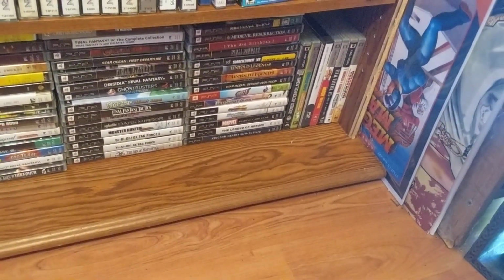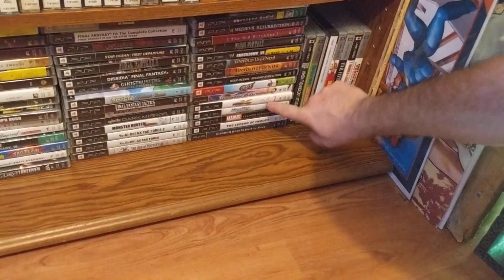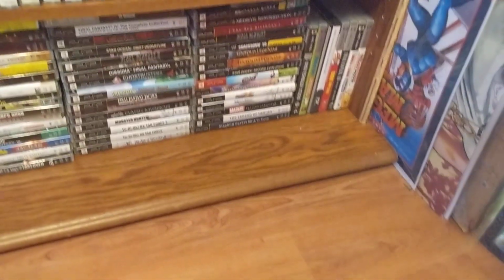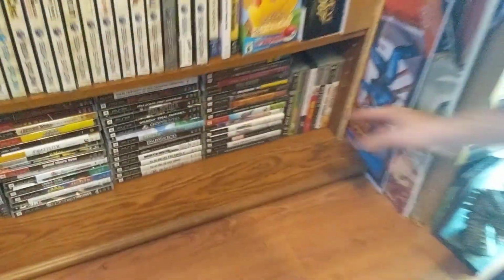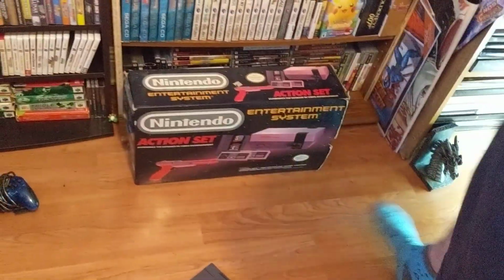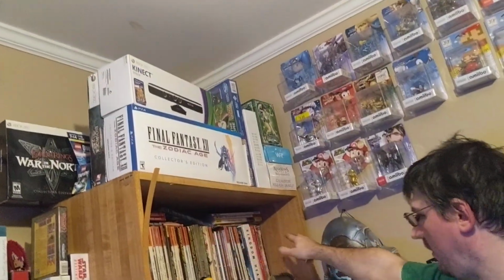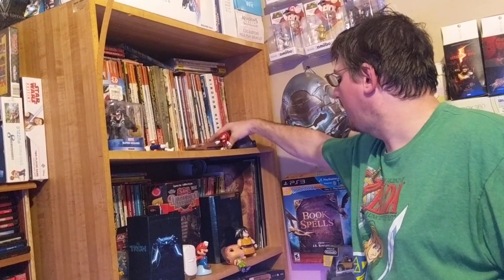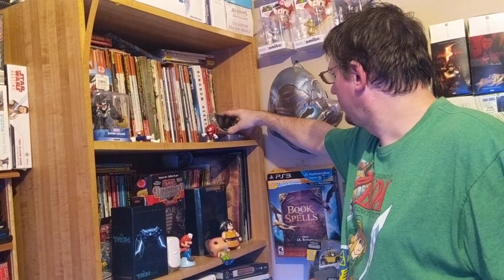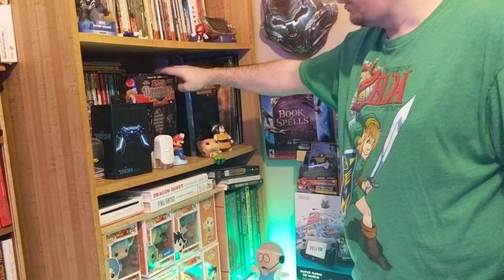SmackDown vs. Raw 2010. Untold Legends, which is one of my first games I bought on the PSP. Both Mega Man X and the Legacy right there. Legend of Heroes, the Kingdom Hearts Birth by Sleep. Just a couple UMDs. These are all my Nintendo Powers back here. It's all my strategy guides back here. My original Game Boy Advance that I had since high school. More game guides back here. Yu-Gi-Oh! Dungeon Dice Monsters.